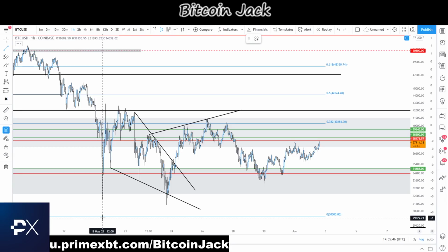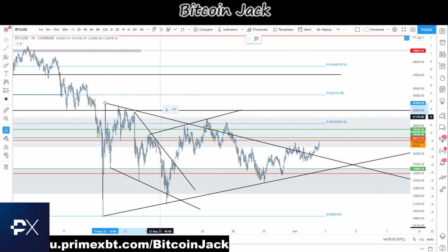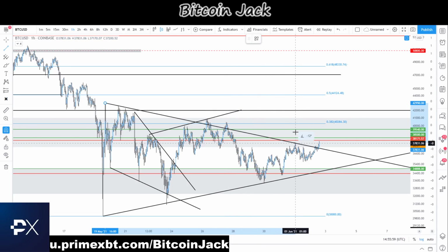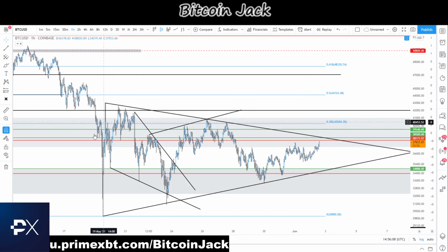We can identify, and it doesn't have to be a symmetrical triangle, but it's really starting to look like one. But these patterns can often morph into different patterns. So maybe this is the high already, but it's unlikely as price is making a small rally here. So we're probably in this triangle, and we're about to print and test the upper trend line.